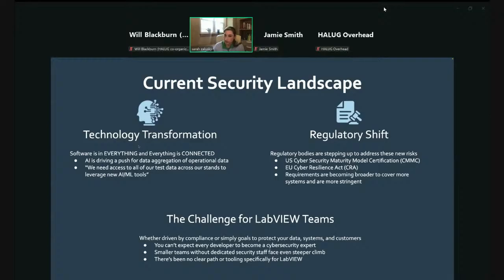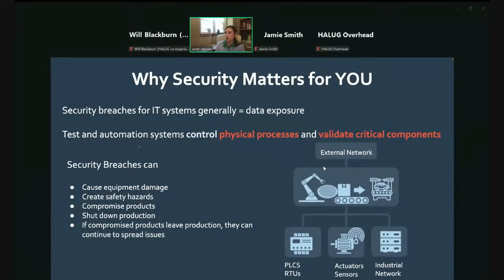One of the issues for LabVIEW teams is that you can't expect every developer to become a cybersecurity expert. Many smaller teams don't have a dedicated security staff. If you're on a bigger team, your security staff may be more IT oriented and not as used to security, which impacts operational technology. And there's not been a clear path or tooling that's been specifically designed for LabVIEW.